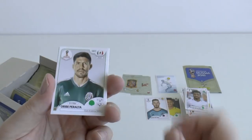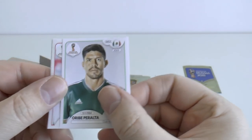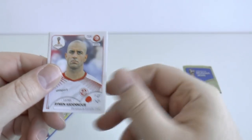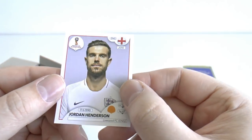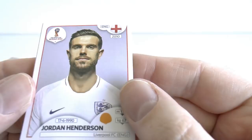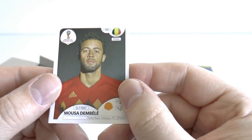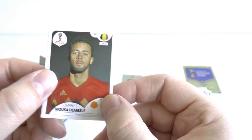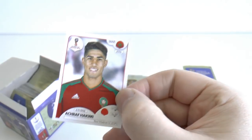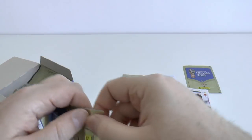Next out, we start with the Mexican, Ori Peralta, there. He's looking a bit jarred off as well, as you can see, a little bit annoyed. Abdenour of Tunisia. There's Jordan Henderson, there he is, of Liverpool and England. Look at the size of that neck, he's ready. Moussa Dembele, the animal from Spurs, as you see there, real tough centre midfielder, Belgian international. And Hakimi of Morocco completes that pack.